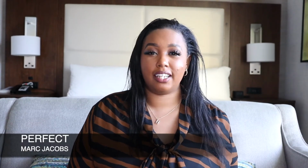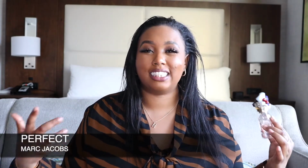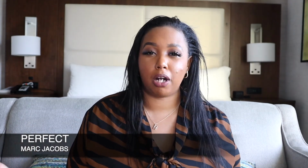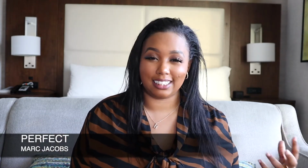My intention of getting this particular fragrance was because I needed another work scent. So right now I'm using Burberry Her. I go back and forth between Lancome's Idole and also Marc Jacobs Daisy. One thing about Marc Jacobs I like is that it is consistent. They do have a good following base, and overall they have good fragrances. I have Marc Jacobs, like I said, Daisy, and then I also have the Decadence by Marc Jacobs. So this will be my third Marc Jacobs fragrance that I have in my collection.